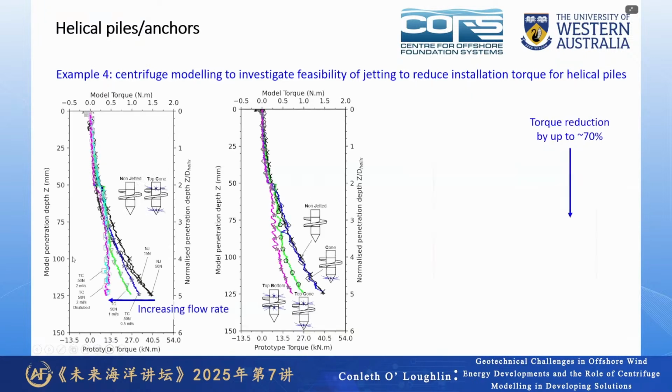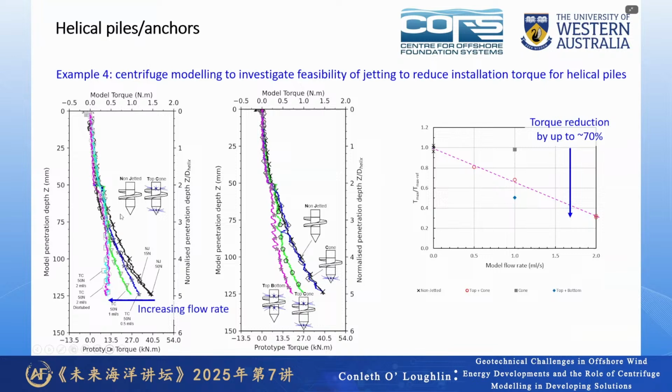Okay, so what did we say? Let's just plot all of this. So looking at the left-hand side, we have looked at two configurations, one where we had no jets, so just a base case, and the other one where we had jets, sorry, above the helix and at the cone.